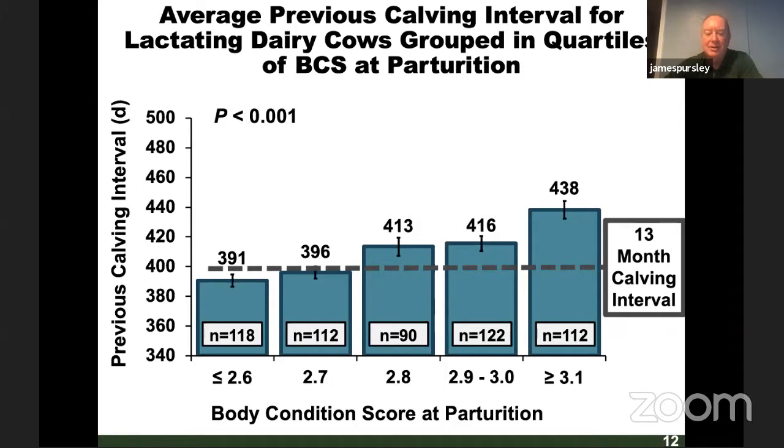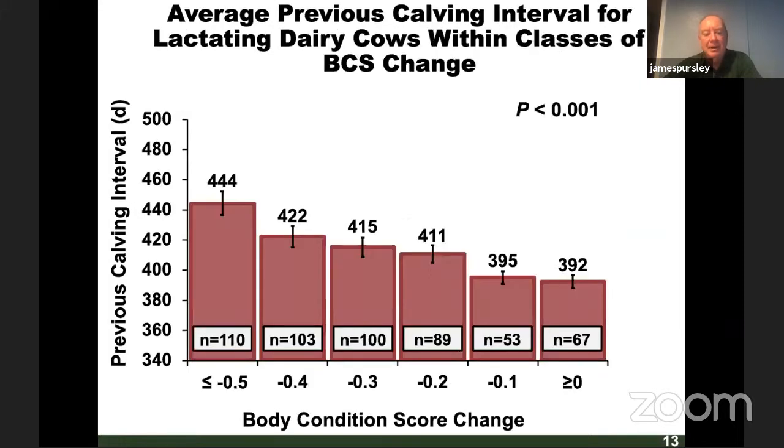So these cows certainly would be losing more body condition in this case. If you actually look at the previous calving interval and its relationship to body condition score change, in this case we were evaluating cows at the time of calving. So we would go out every week. If they had not calved, we would give them a body condition score. By the next week, still hadn't calved, we'd give them another body condition score until they calved. So we would be within 7 days of calving on that body condition score.